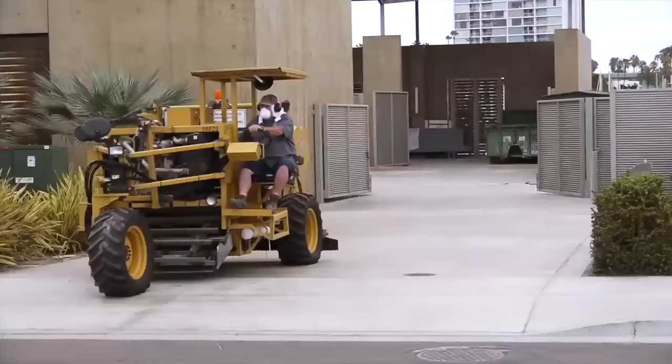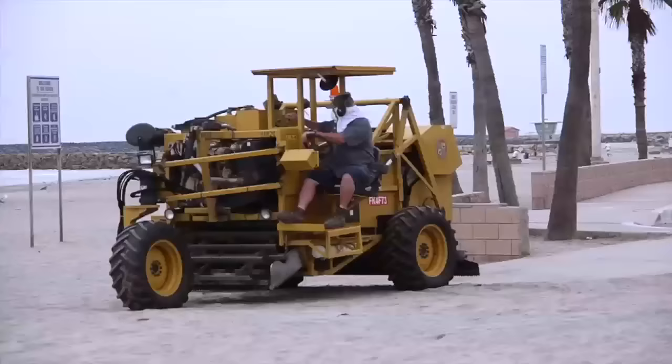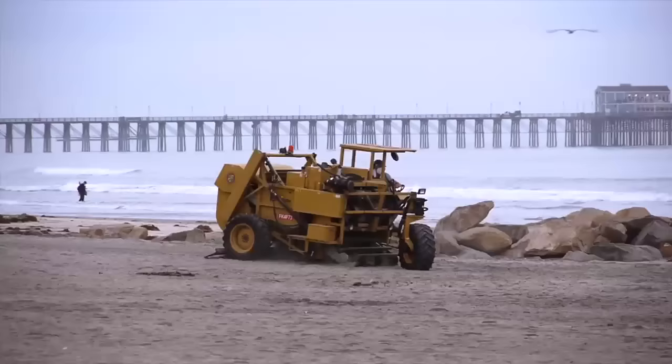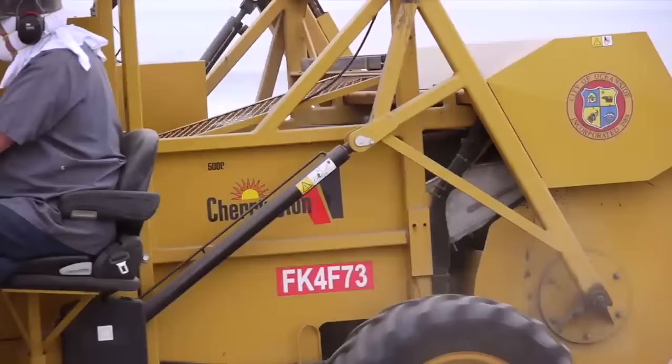He goes out in the morning, the beach almost empty. Works the controls to get the digger depth set. He may look pretty slow, but he's working hard, you know. The conveyor scoops sand so it can be fully screened. The debris sifted out by this awesome machine.